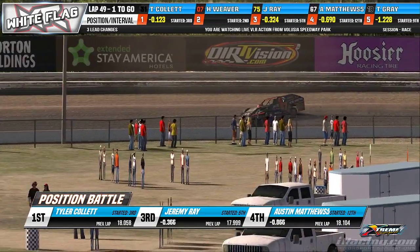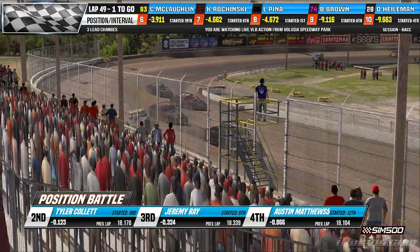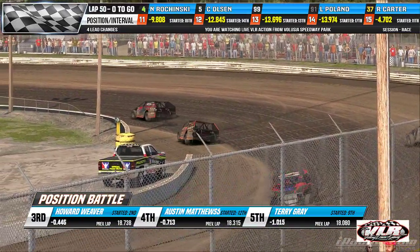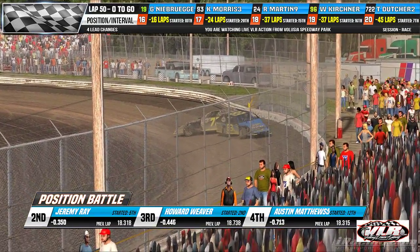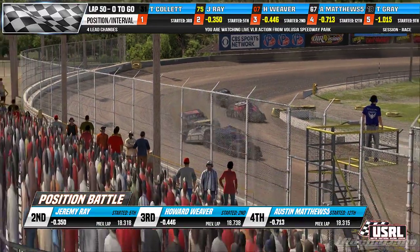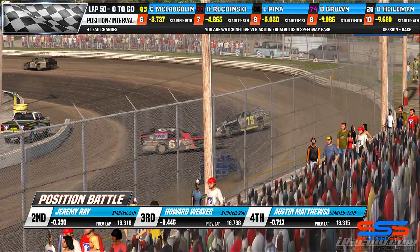Here comes Collette to the inside. He's going to try to pull the slider, and he gets into Weaver. Collette, you're going to come across the line. Your winner. And I believe Jeremy Ray comes home in 2nd, Weaver 3rd, Matthews 4th, and Gray in 5th. Wow, you're right. And I'm going to tell you what, I got to go back on the replay here because the 75 of Jeremy Ray did a slide job. He went up on his lid coming across the line, and we just showed the replay there.